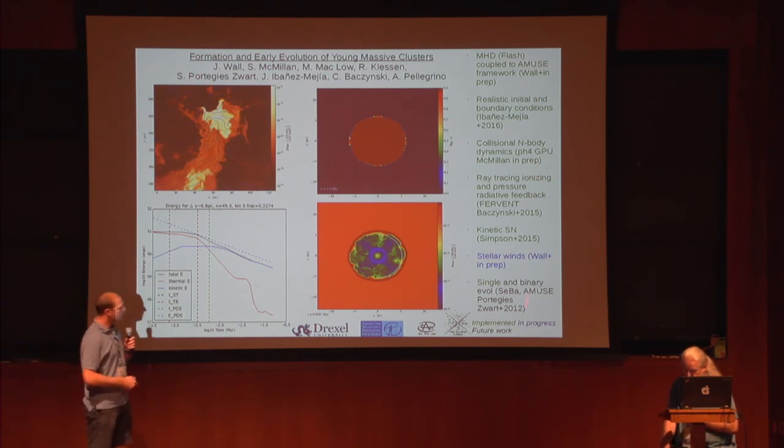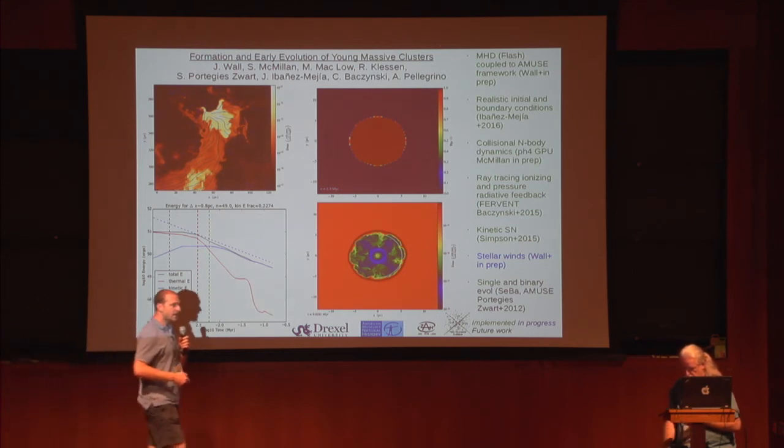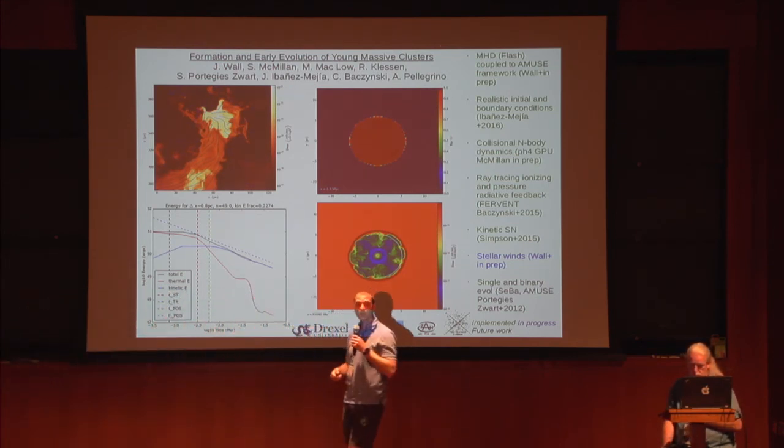And we also intend to do single and binary evolution, including binary accretion. So a pretty complex problem, but we think we need all these physics to really find out how the feedback essentially works and how star formation affects the things happening around it.